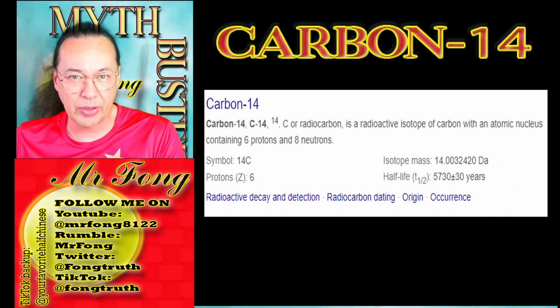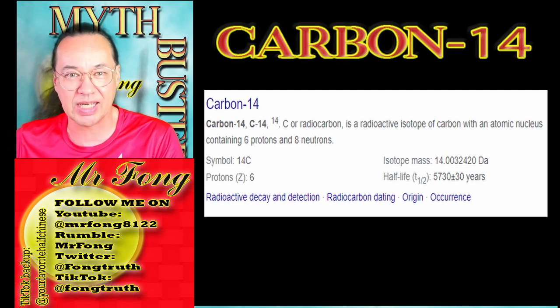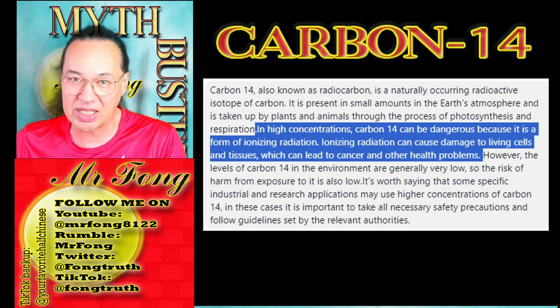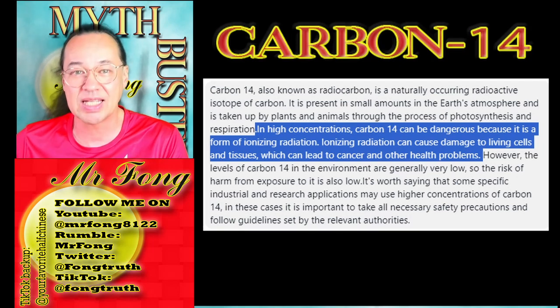Carbon-14 or radiocarbon is a radioactive isotope of carbon with an atomic nucleus containing 6 protons and 8 neutrons. In high concentrations, carbon-14 can be dangerous because it is a form of ionizing radiation. Ionizing radiation can cause damage to living cells and tissues, which can lead to cancer and other health problems.